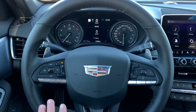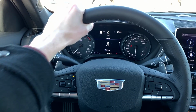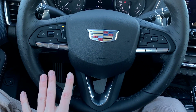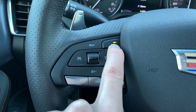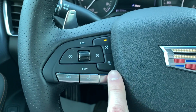Now, starting off with your steering wheel, once again, Sport model is going to have a bit of a thicker steering wheel, bit better handling with that. Of course, you want to have that nice leather grip on here. On the left hand side, you are going to find your cruise controls, your heated steering wheel button, which is going to light up to tell you that it's on, but of course you'll feel it. It's going to be nice and warm in the winter.